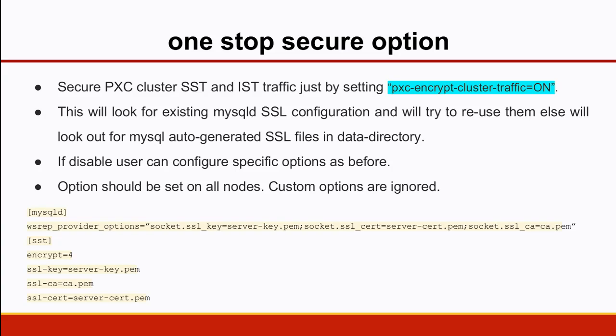The second thing is users say, I don't want to generate these 3 certificates. I'm a first-time user. I don't know how to generate SSL certificates. I think MySQL did that well. They have auto-generated certificates as part of 5.7. And what we do is, if those certificates are there, we will go ahead and use them. If you are using MySQL 5.7 and you turn this on, by default you will have your PXC in a fully secure mode with respect to the traffic that goes between the nodes of the cluster. So that's another major thing we did.